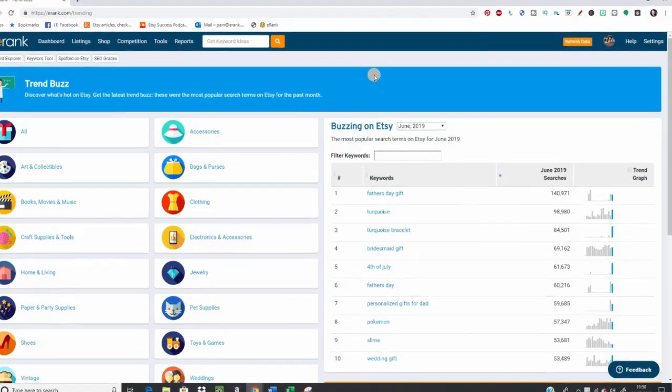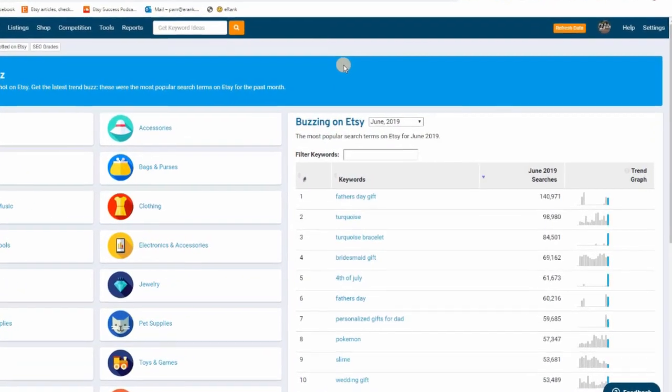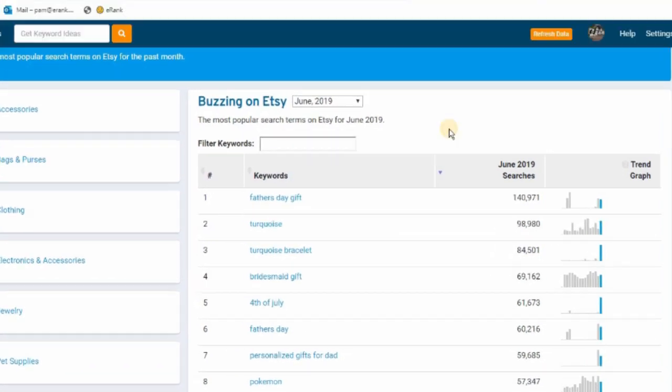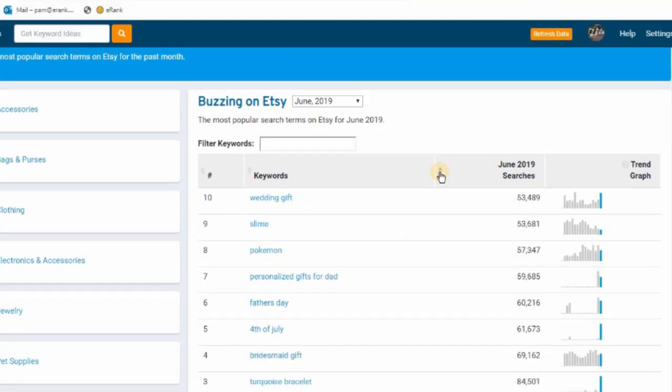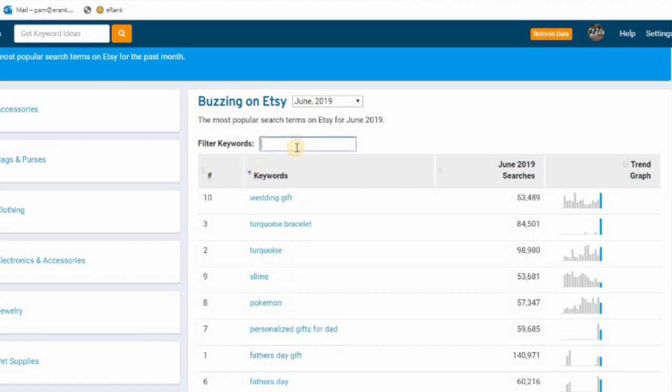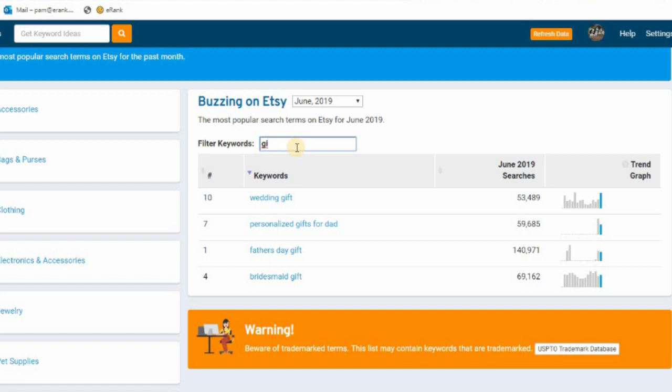And this overview page, this first page you come to, has the top 10 searches that actual shoppers, that actual buyers are searching for, and it defaults to last month. You can sort columns by clicking on them, or if you type in the filter box, you can just bring up the results for things that you might be interested in. Even with just using part of the word, it'll bring up results.